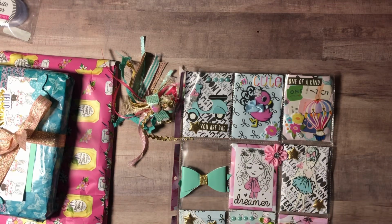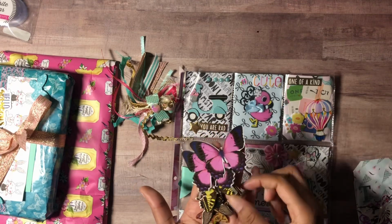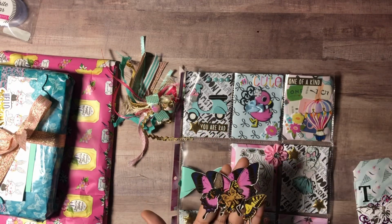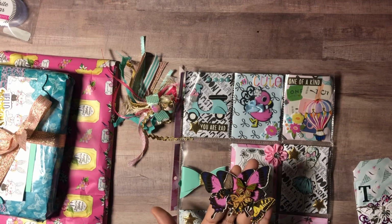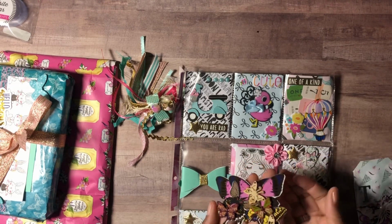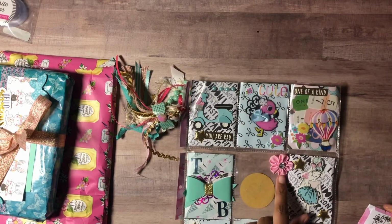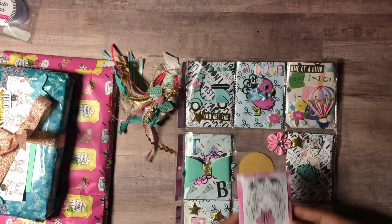I hope I'm in frame, you guys. Oh, yes. I love me some butterflies. And she shared some butterflies with me. This is so beautiful. And they're colored, you guys. Well, a couple of them are. They're so cute. Thank you. And then she has this beautiful flower right here. Gorgeous. And it says Dreamer.